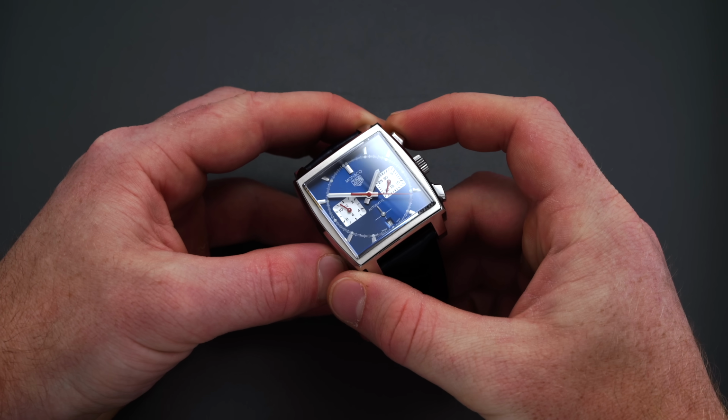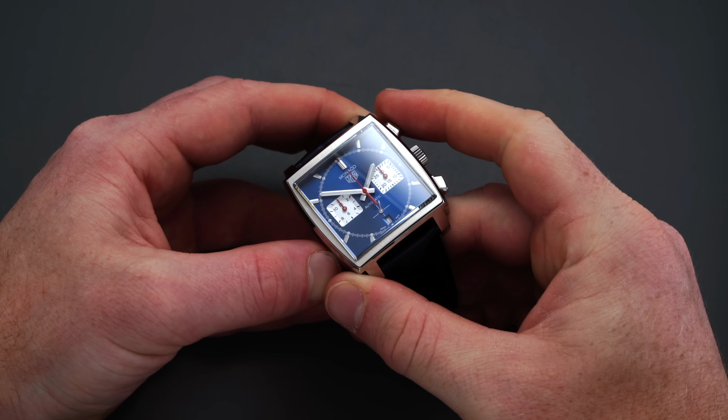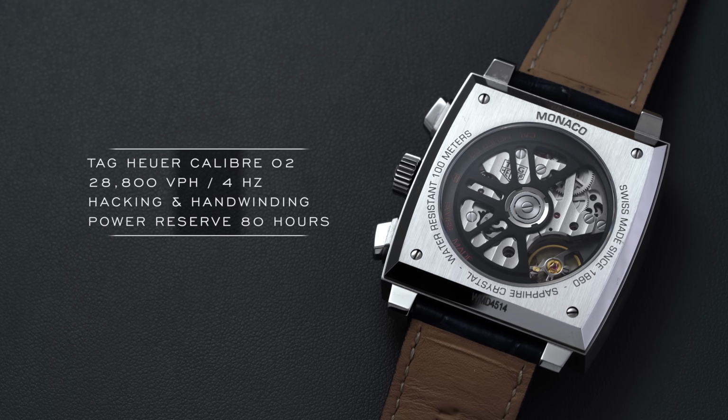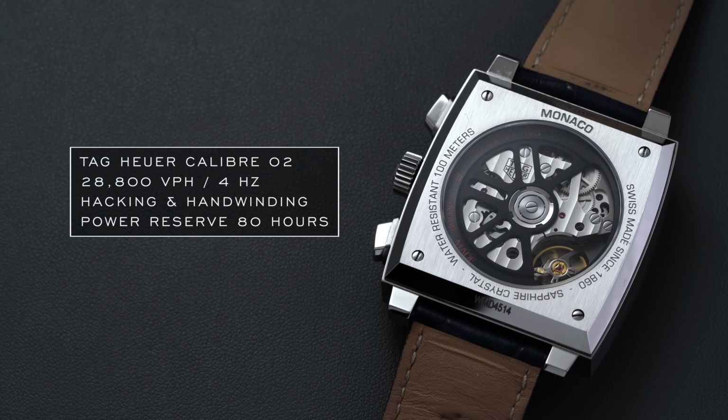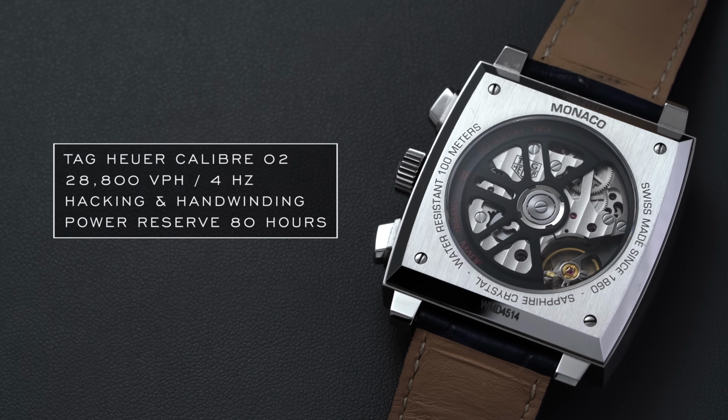This considered, it's not to the same extent that you'll get with, say, something like the Valjoux 7750, but just to set a level of expectation there, it does make some noise. As you'd expect from a column wheel vertical clutch caliber, chronograph operation has positive tactile feedback and feels precise. And in terms of the general specification, it's going to operate at 28,800 vibrations per hour, 4 Hertz. It does feature hacking and hand winding, and also has a power reserve of a lengthy 80 hours.